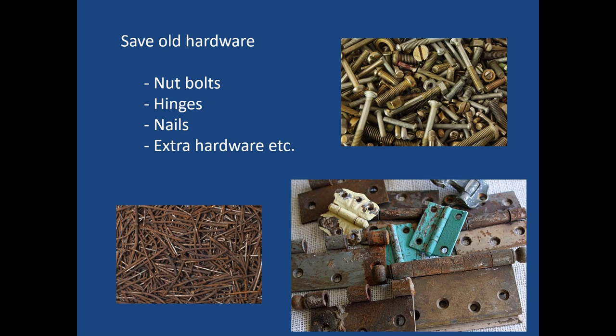Save old hardware. You may get extra nuts and bolts and things that you may purchase. Save that aside and you may find a use for them in the future. Just try to keep it organized. Old hinges can come in handy.